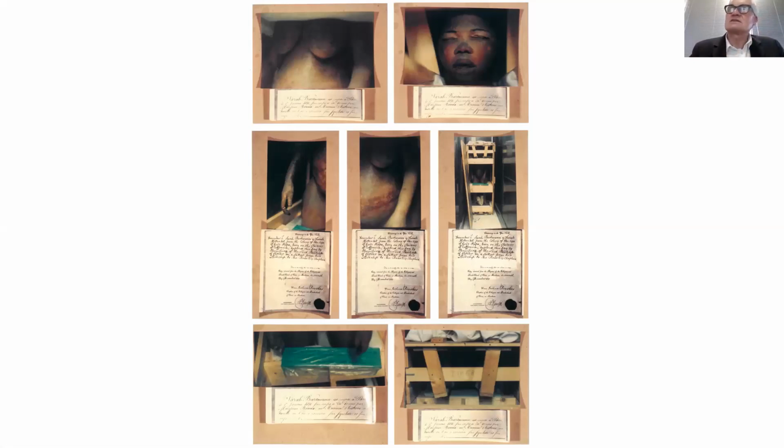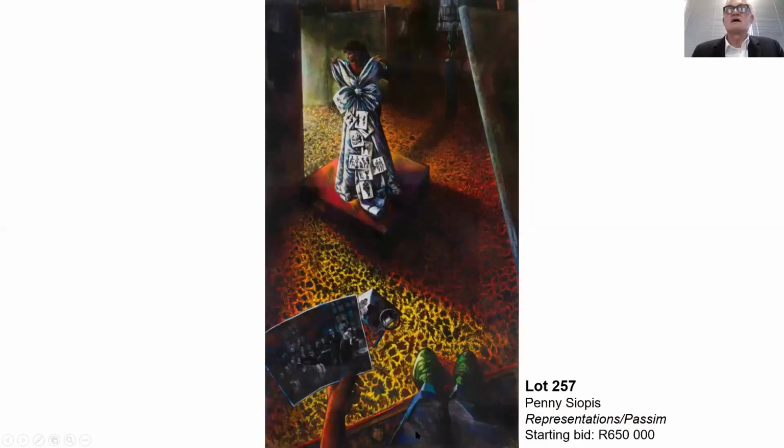this time from 1994, for her major exhibition at the Standard Bank Gallery. And here you see body parts of Saartjie. So this brings us back to this particular lot. The title, Representation. So I think clearly referencing the representation of Saartjie that you have here.